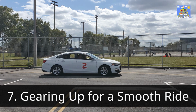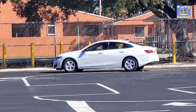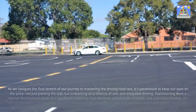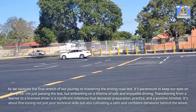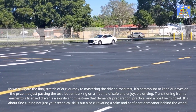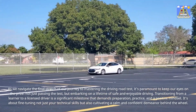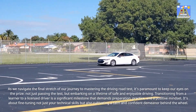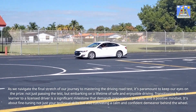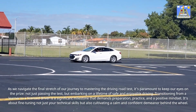7. Gearing up for a smooth ride. As we navigate the final stretch of our journey to mastering the driving road test, it's paramount to keep our eyes on the prize. Not just passing the test, but embarking on a lifetime of safe and enjoyable driving. Transitioning from a learner to a licensed driver is a significant milestone that demands preparation, practice, and a positive mindset. It's about fine-tuning not just your technical skills but also cultivating a calm and confident demeanor behind the wheel.